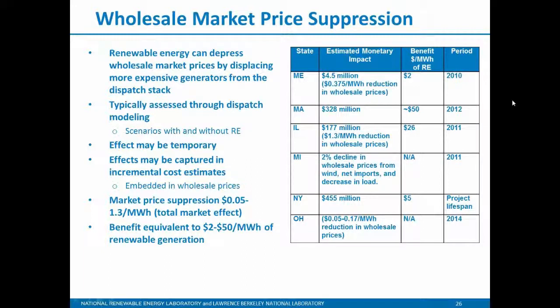A couple of issues with these types of benefits in comparison with costs and so forth is that the effect can be temporary, and that to some degree these effects could be captured in the incremental cost estimates, because they can be relying on the wholesale electric market prices. So I think it's important to note we've presented these numbers in the study.